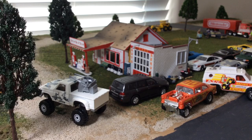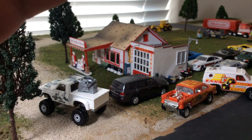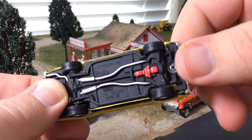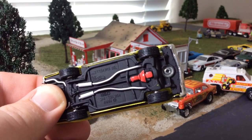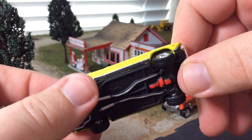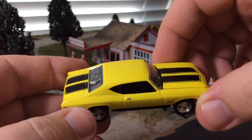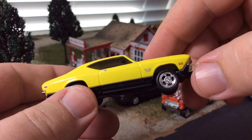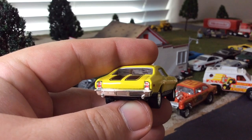Now the cool thing about this black box Chevelle is that unlike my others that I have, and I probably have 4 or 5 others, those all have plastic tires. Whereas this one has rubber tires with tread. And look at the detail here on the bottom. You've got a painted transmission, painted exhaust, really nice detail, nice rubber tires with tread, nice wheels. It's a nice yellow color with the black rally stripes, tampoed indicators and door handles, really nice detail on the back end.